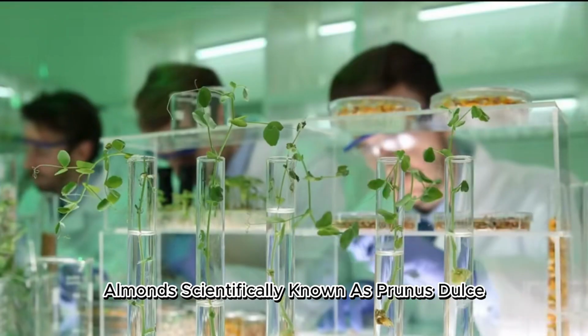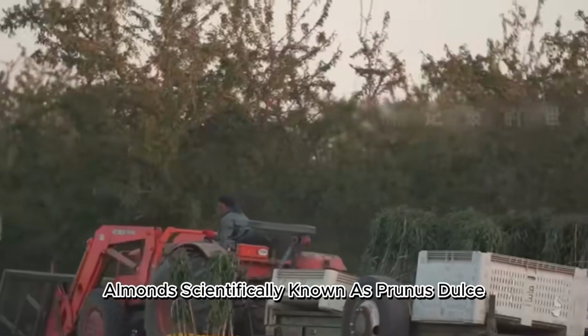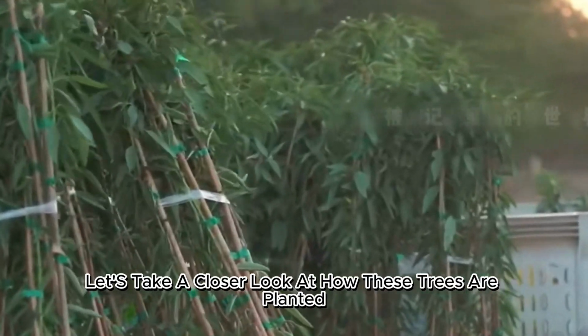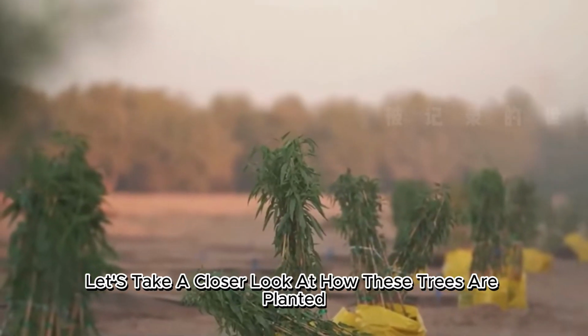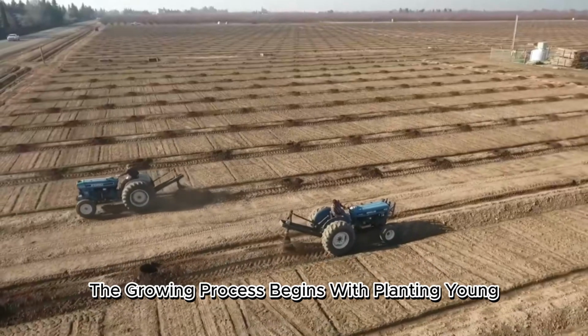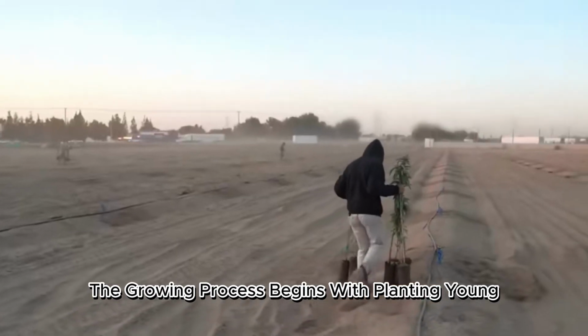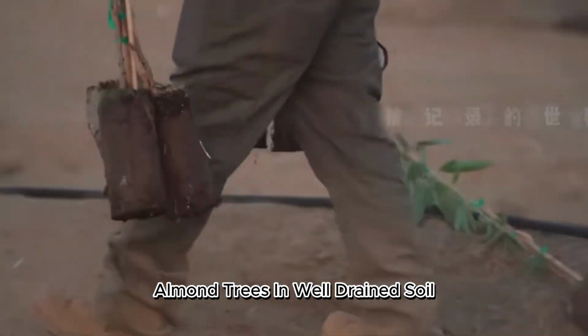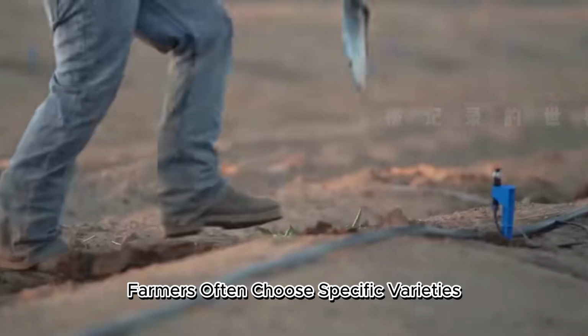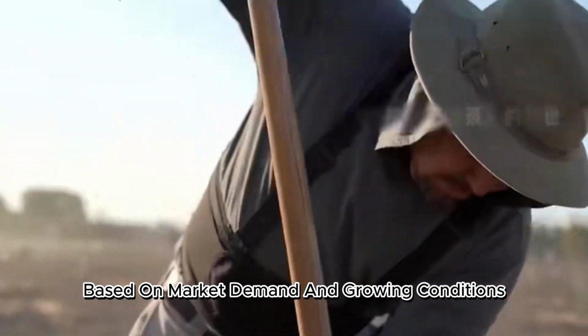Almonds, scientifically known as Prunus dulcis, thrive in warm, dry climates. To start, let's take a closer look at how these trees are planted and nurtured to produce the delicious almonds we all love. The growing process begins with planting young almond trees in well-drained soil that's rich in nutrients. Farmers often choose specific varieties based on market demand and growing conditions.